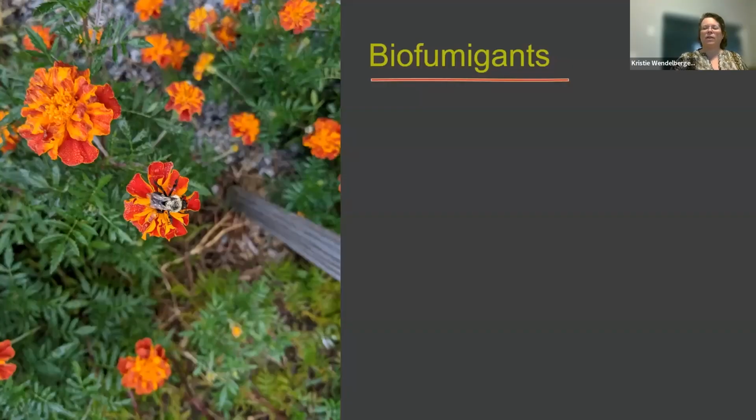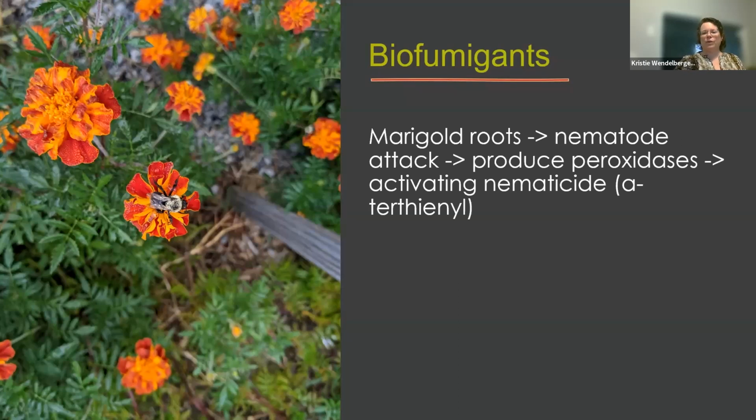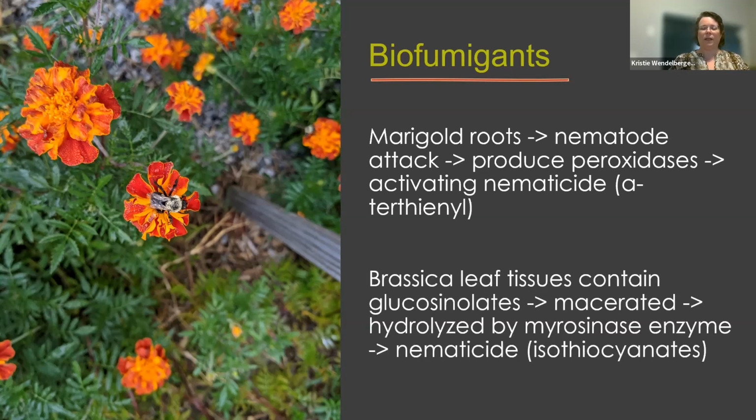An example of how this works is that marigold roots will attract nematodes, and the nematodes will attack the roots, trying to eat them. That triggers the marigold to produce these chemicals, these peroxidases. Those chemicals then activate a nematicide inside the root, and essentially will kill or at least knock back your nematode population.